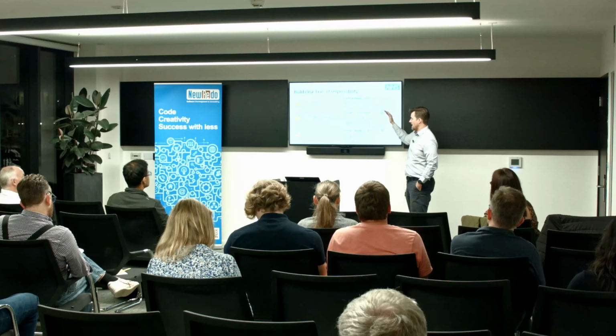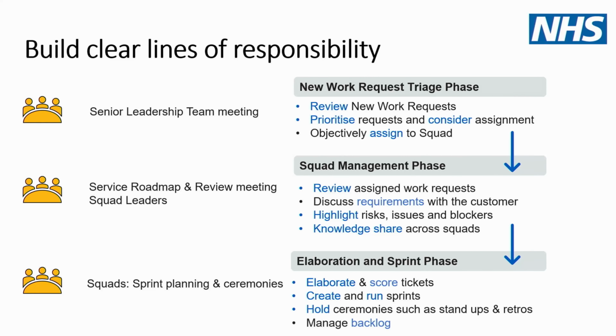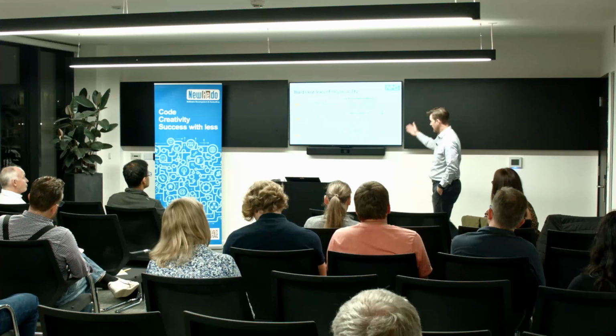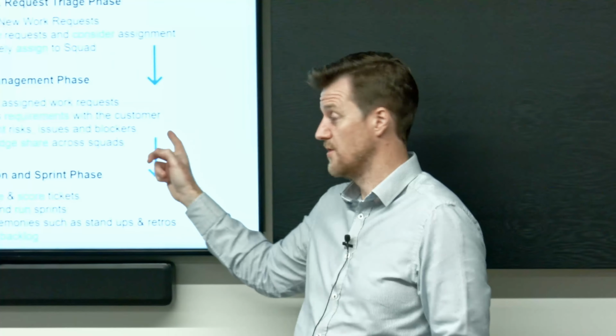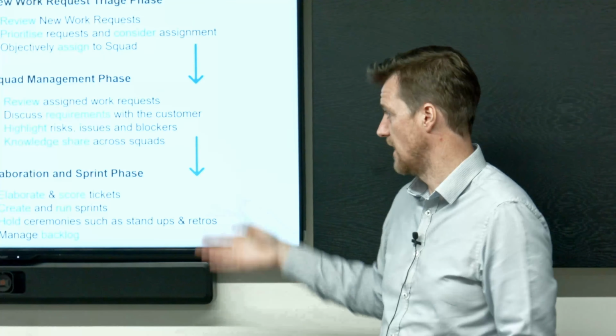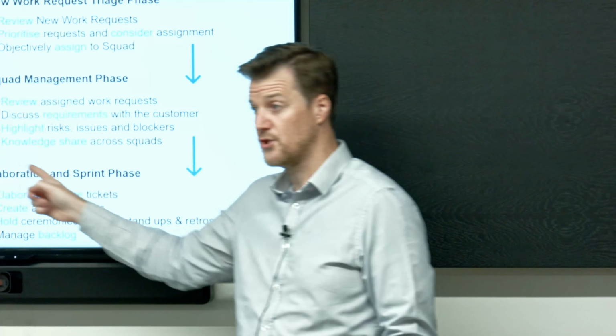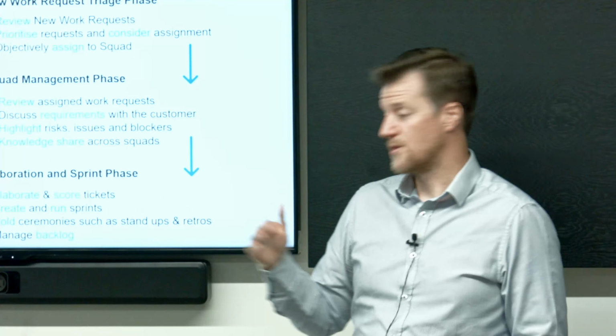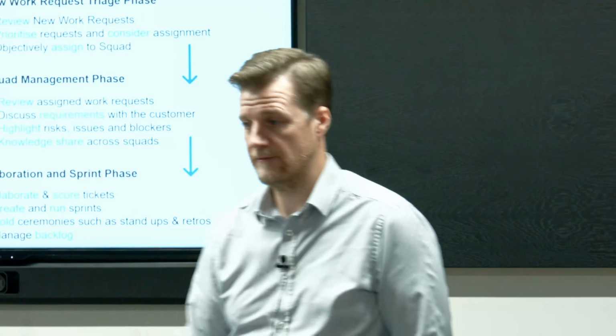We need to prioritize that so that everybody was clear that the prioritization on the squad work was actually in and amongst this broader context. But we didn't want to do that in isolation. We wanted to empower the team to review that. So then we had a roadmap meeting, which is essentially a scrum of scrums, right? So we brought all the squad leaders together and we said, right, there's new work coming in. Let's talk about the requirements. Let's identify the risks, issues and blockers. So that's the good governance bit. So straight away, inherently within this structure, we're already starting to bubble up the challenges that we might face. But also we're starting to knowledge share at the same time. Then after that, the work drops down into the squads for sprint planning, elaboration, stand-ups and delivery.